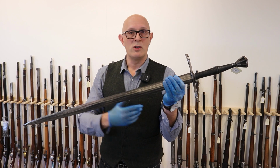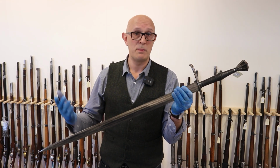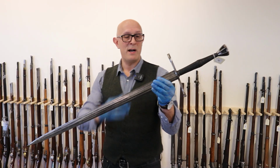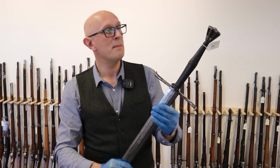So this is the sort of sword that you'd wear at your side as a backup to the lance on horseback or the poleaxe or the spear on foot. And it's a good battlefield fighting sword. There's nothing fancy about it. There's no decoration on the blade. There's no gilding. There's no engraving that we might find at this time.